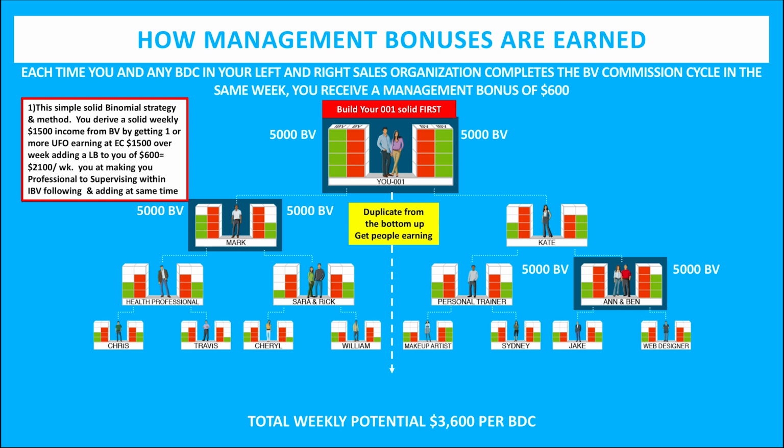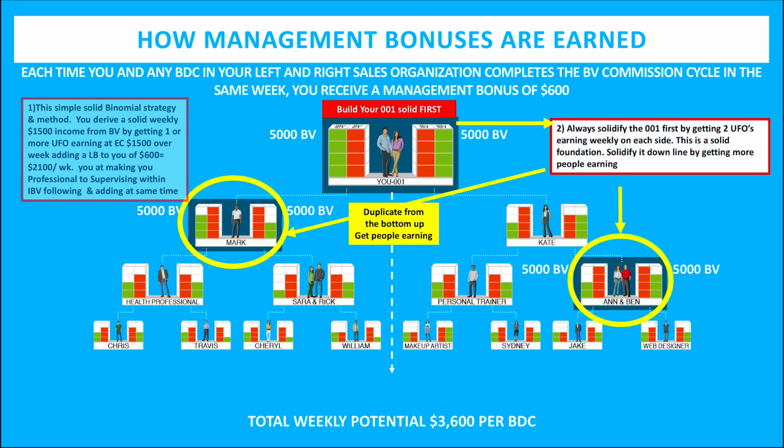We derive a solid weekly $1,500 per week income from Bv by getting one or more UFOs at the executive coordinator level, cycling, earning $1,500 per week, and then you get a leadership bonus at $2,100 per week. So if that's happening every week, you're just about a supervising coordinator. So we always solidify the 001 first by getting 2 UFOs earning weekly on each side.